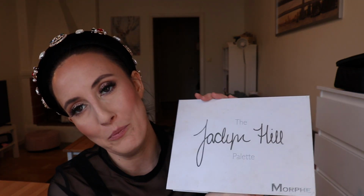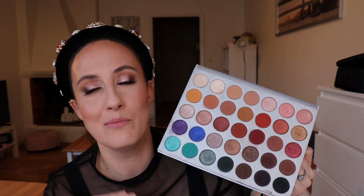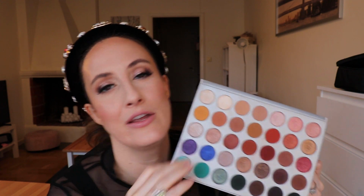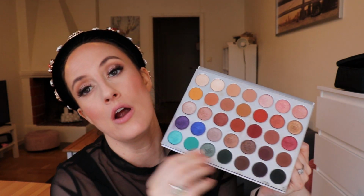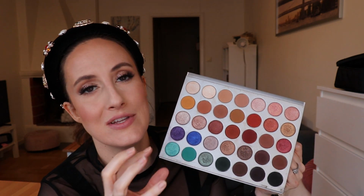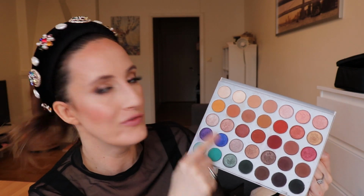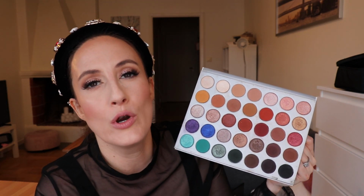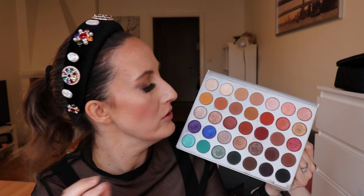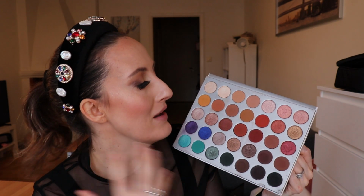Next up is my Jaclyn Hill Morphe palette, and this is one that I got early on in me trying to figure out if I liked eyeshadow or not. And I enjoyed the palette then, but the more I use this, the more I am frustrated by the colors that come in here. So the matte shades in here are actually very nice, but I want more variety. I feel like there's so many of the same warm tone, brownie leaning shades. And some of these shades here call for more neutral to cool tone transition shades to use with them, and they're not in here. They're not in here for me, and it frustrates me.